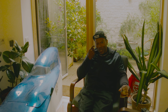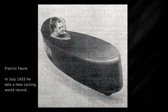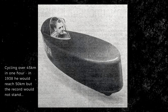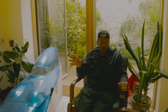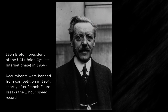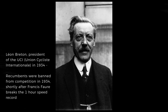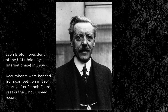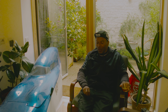There was a French amateur cyclist who used to race recumbent bicycles, basically lying down, two-wheeler, and he was beating all comers. So the bicycle industry decided that this is not good for business, this guy on this weird contraption beating the best road cyclists of the day. So they pressured the UCI of the day to ban recumbents, and that put back the development and production of recumbent bicycles for quite a few years.